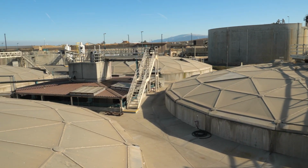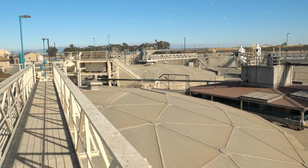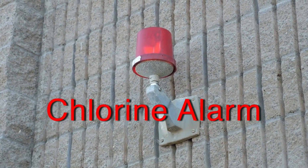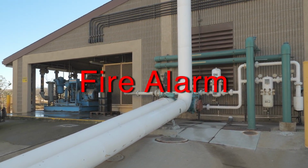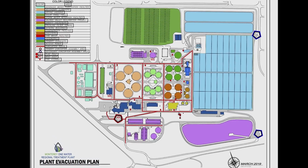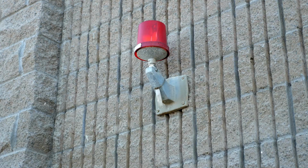There are 2 alarms at the regional treatment plant, fire and chlorine emergency alarm. Here is the chlorine emergency alarm. And here is the fire alarm. The agency conducts frequent alarm testing and announces over the radio that the alarms are only a test.